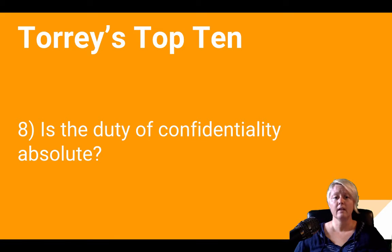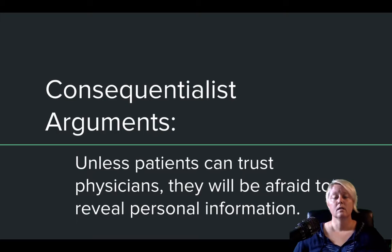This leads us to number 8. Is the duty of confidentiality absolute? There are both consequentialist and non-consequentialist arguments for keeping patient information confidential. One consequentialist argument is that unless patients can trust physicians, they'll be afraid to reveal personal information. And this would then impede a physician or healthcare professional's ability to follow not only the principle of autonomy, but the principle of beneficence as well.